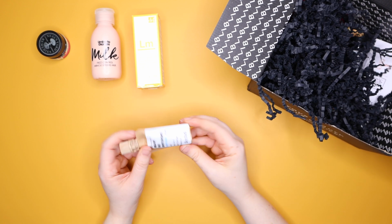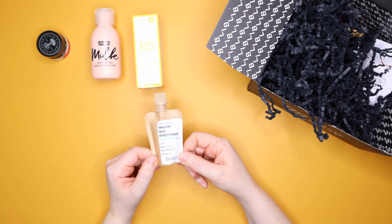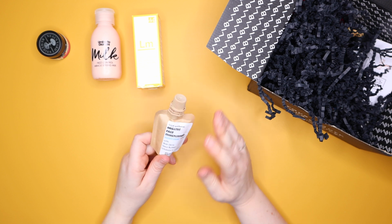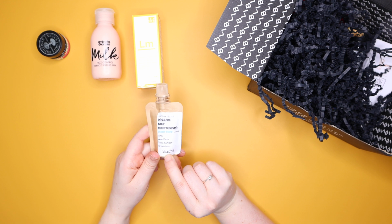Next up we have this little tester size. This is so cute. I mean, in terms of packaging, how cute is that? Little paper packaging. Absolutely brilliant. This is 100% natural organic face moisturizer by Skin Fed.